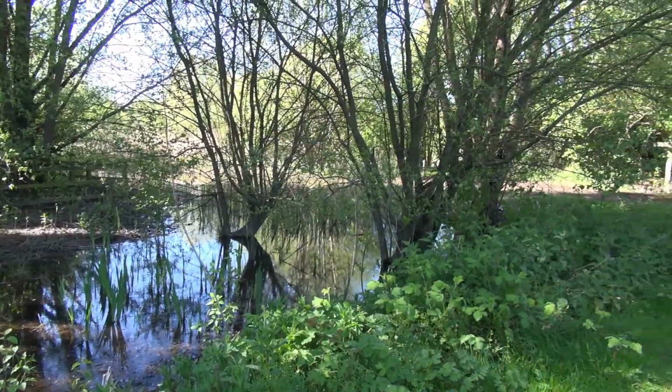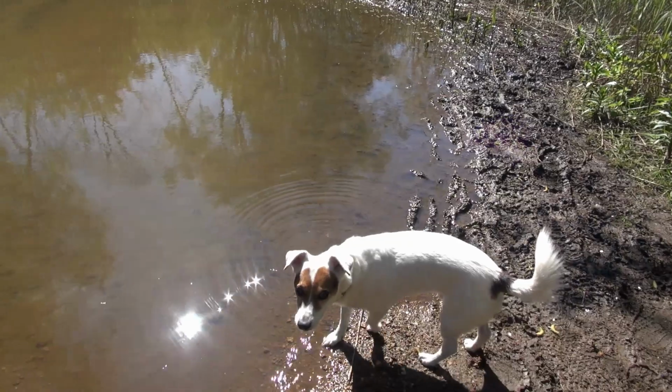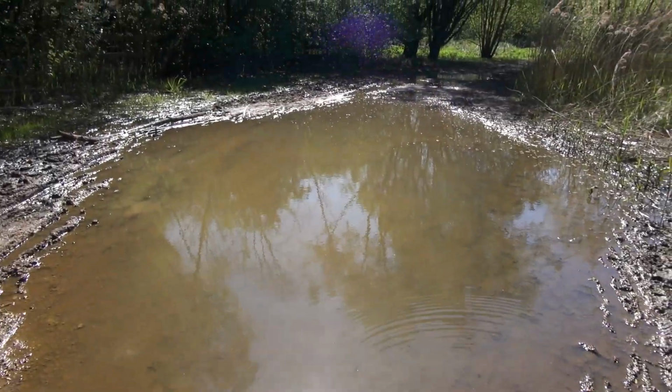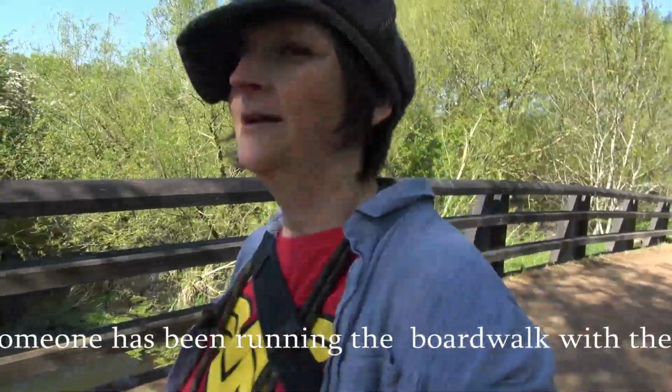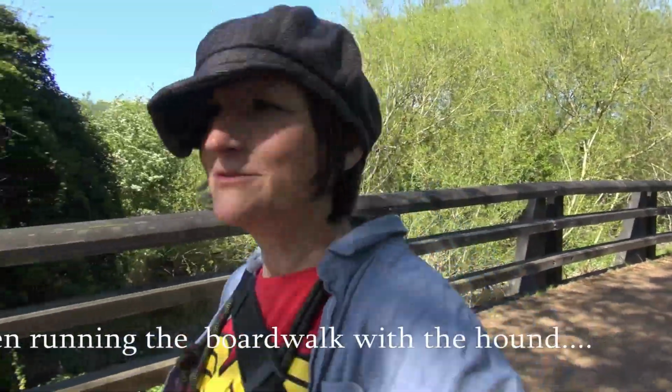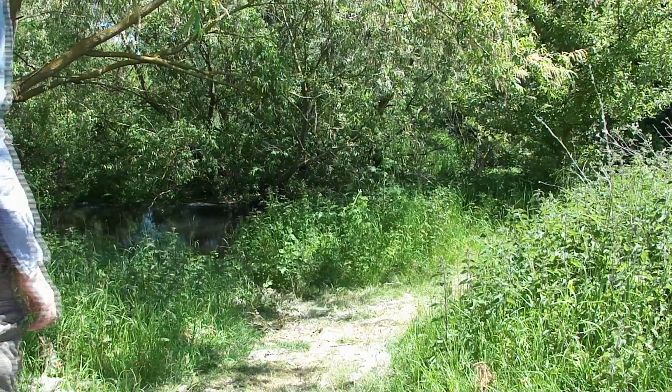I feel like something's come between us. Might have to go back round the boardwalk, that'll be a bore. Back round the boardwalk it is. So we've taken the high road, and now it's back across the bridge. We're going to take the low road back to the river track. That will take us eventually back to the car.